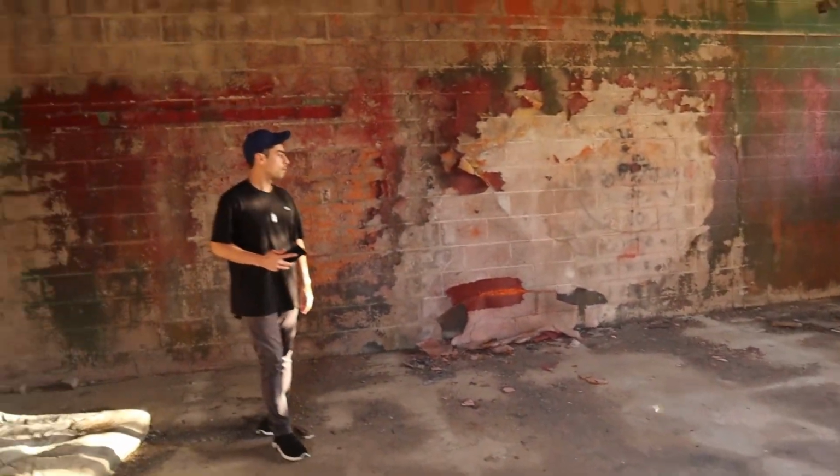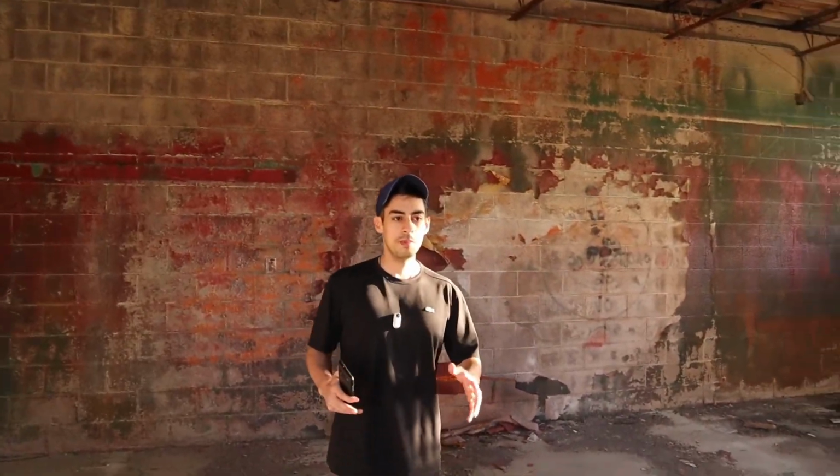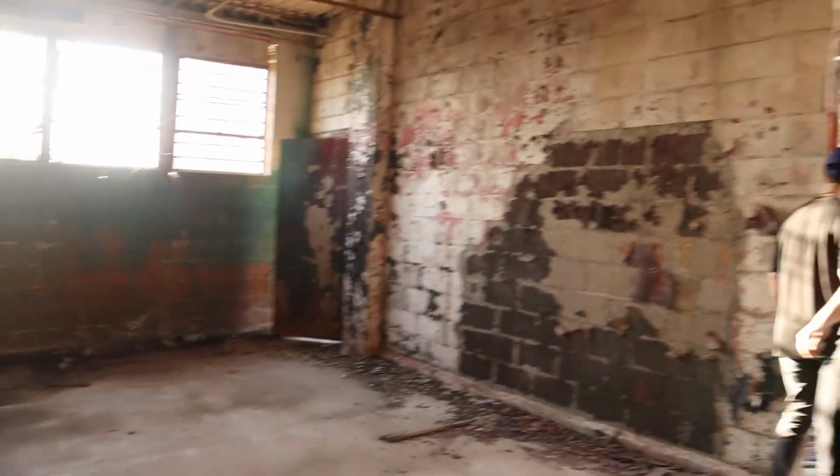You guys can see. Anyways, here's another room. Do you think this is another locker room, maybe the girls' locker room? Maybe this was a rest area because the gym was all that, and then maybe they came in here to chill. Or you think this could have been another locker room, for boys and girls?